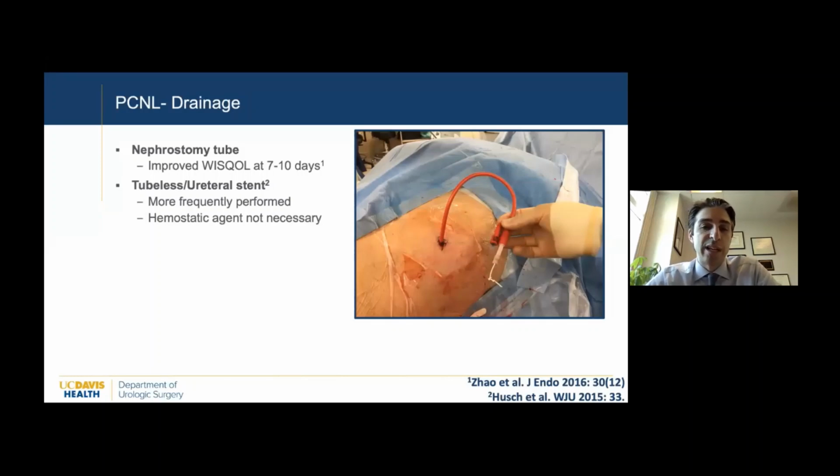Certainly, if I'm going to do a second procedure, a planned second look, I tend to leave a nephrostomy tube in place. Totally tubeless has been described for standard PCNL, although it is more common for the mini and the ultra mini cases.